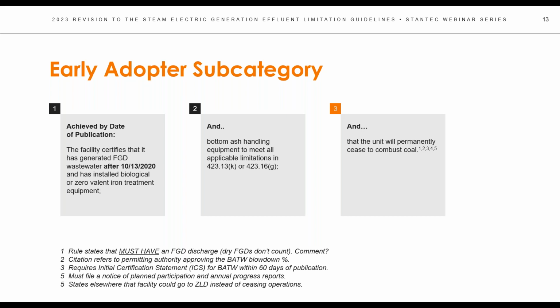Now, there are some areas that you may think about commenting here, and we'll get into common opportunities later on, but the rule states that must have an FGD discharge. So the question comes up, if you have a dry FGD unit, does that disqualify you from meeting the early adopter subcategory on bottom ash? Because it clearly states in the rule, and for FGD and bottom ash.